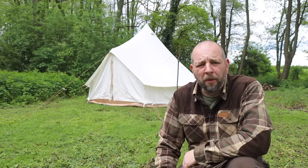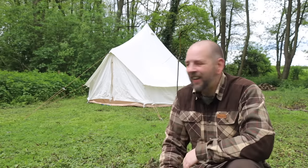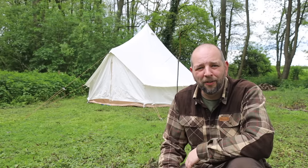I'm not going to say it's put up the best ever, but I was a bit worried about them dark clouds, which seem to be going over us with no trouble for now. Yeah, do love the bell tent. I think I'm going to throw the stuff in pretty quick and then get to work doing some stuff in the woodyard.